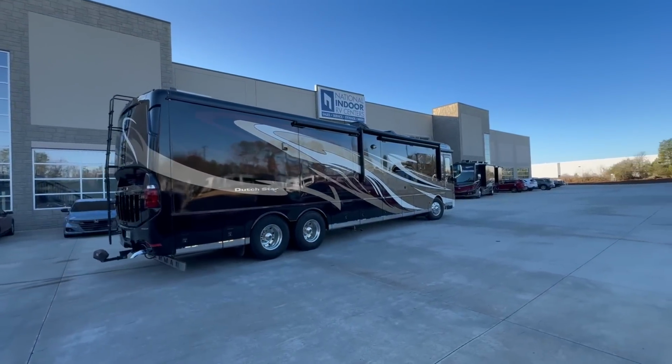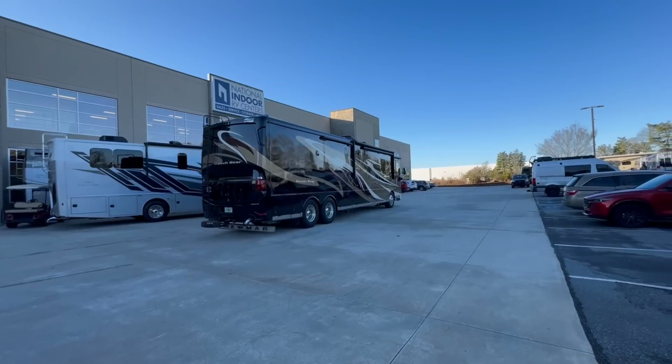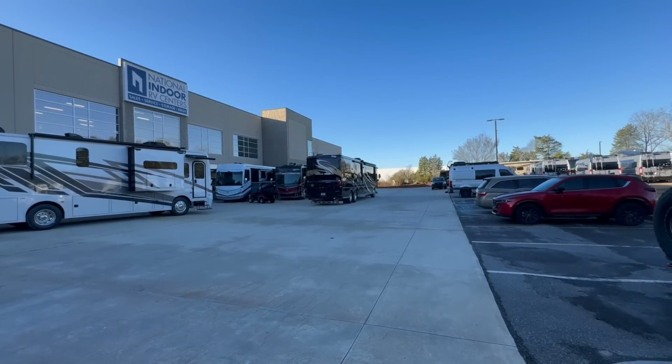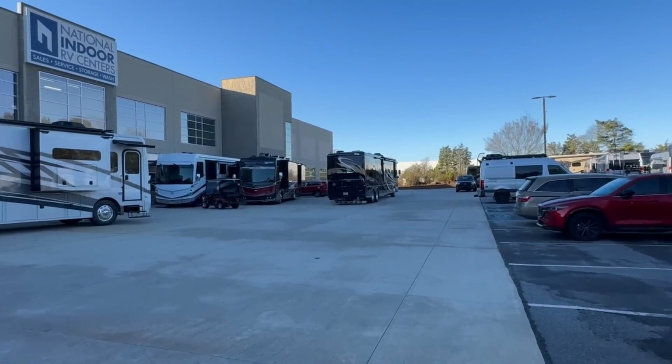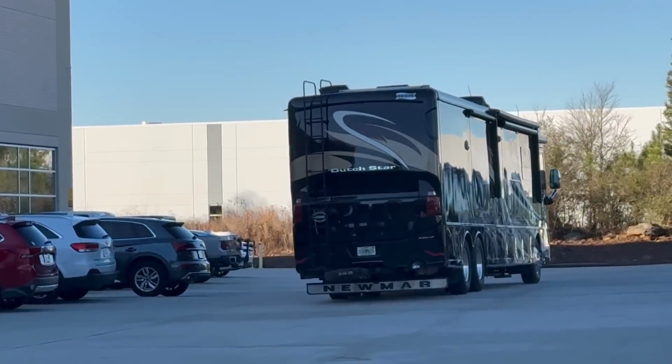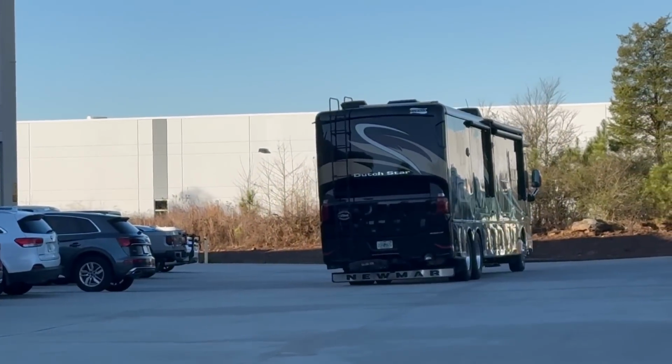There she goes, the beginning of battery surgery and the installation of the lithium batteries and all the Victron equipment. Good luck, Myles. It's another birthday present for you.